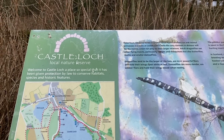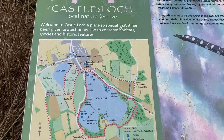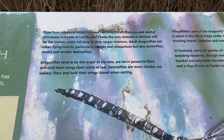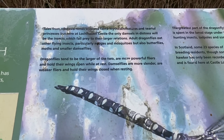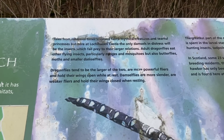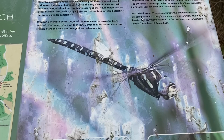Obviously they've got some information about the Castle Loch Local Nature Reserve, or LNR. I don't know if you can read that, but it says, tales from medieval times involved fierce mythical creatures and tearful princesses. But here at Lochmaben Castle, the only damsel in distress will be the insects, which fall prey to their larger relatives. So it talks about the damselfly, which is also related to dragonflies.